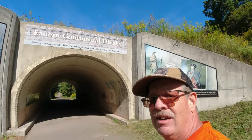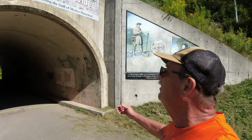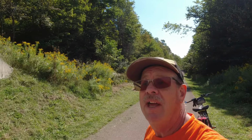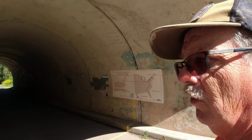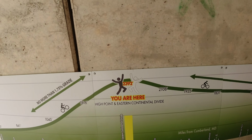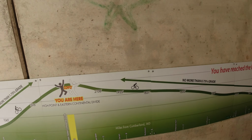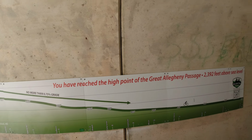So, Eastern Continental Divide. So on this side, water flows to the Chesapeake Bay. On that side, water goes to the Gulf of Mexico. Check this out. We are at the high point of Eastern Continental Divide. Pretty cool. It reached the high point of the Gap Trail, Great Allegheny Passage. Very cool.